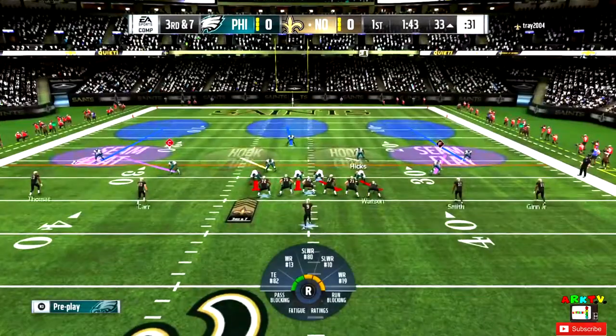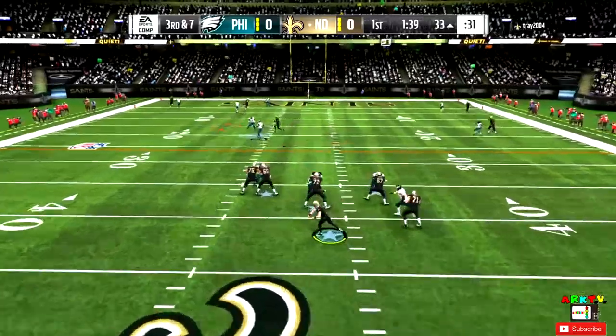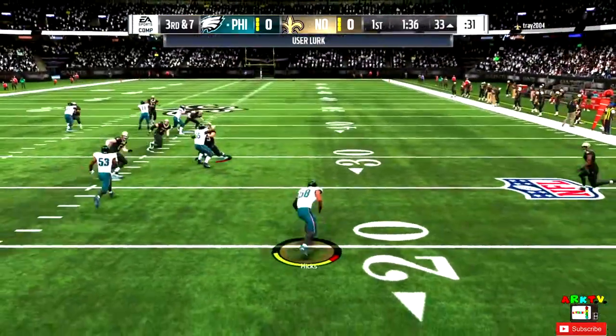They head to the line facing a 3rd and 7 following the incompletion on second down. Oh, and this ball's tipped and intercepted.